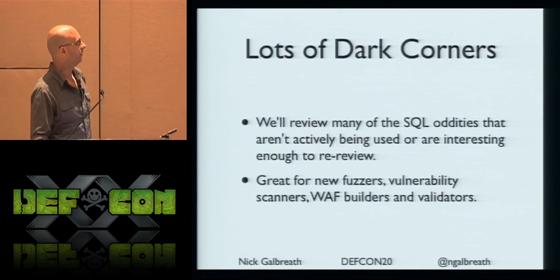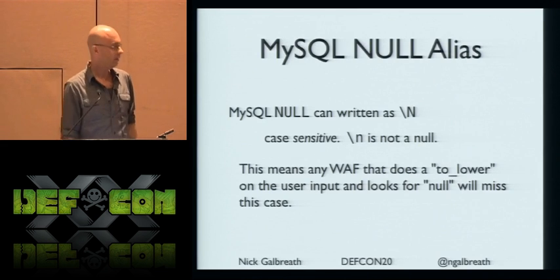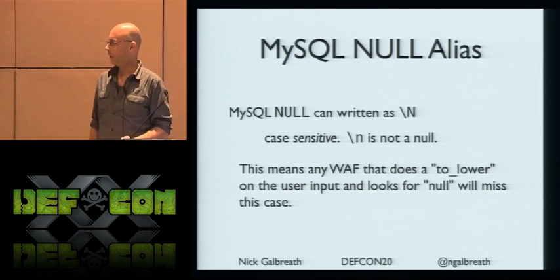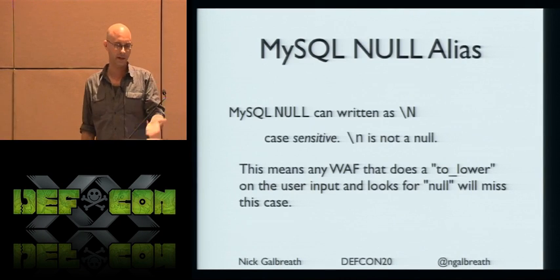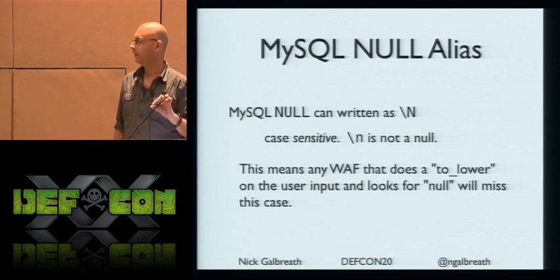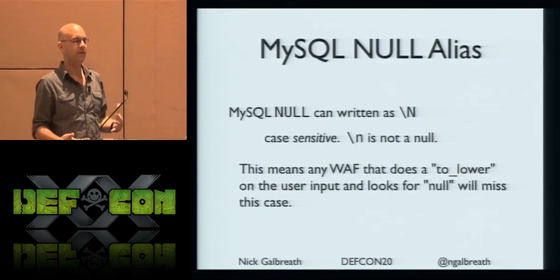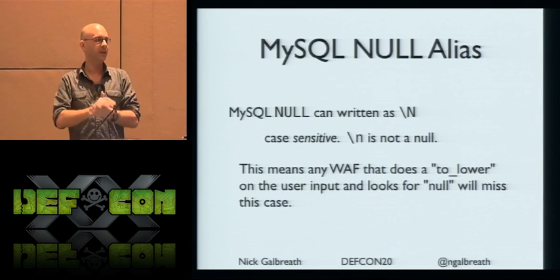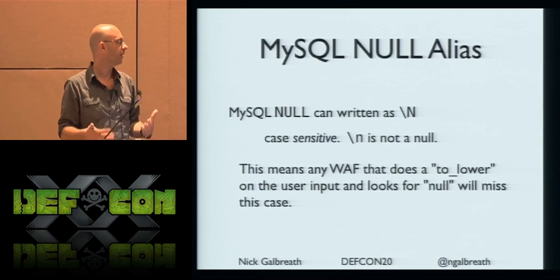So, let's get started. Null, our friend Null, popular token in SQL. Let's take a look. It turns out this is the easiest one. I start with it because it's so trivial, but it's a good example. MySQL null, which we'd see peppered through the regular expression if we popped back a few slides, can actually be written as backslash capital N. Backslash lowercase n is not null, it's a newline. So if anyone does normalization, like a toLower on the input, lowercasing the whole string, and you used a capital backslash N, your patterns wouldn't match it. It just slipped right through. It wouldn't match those basic regular expressions.